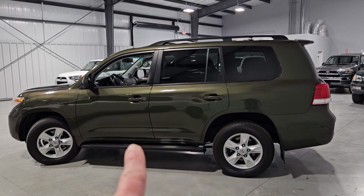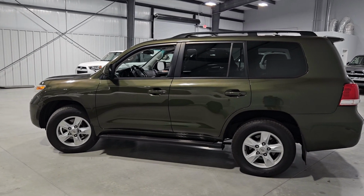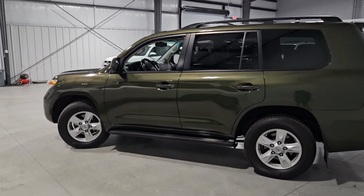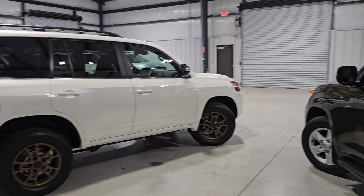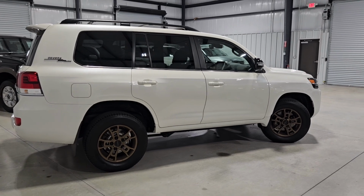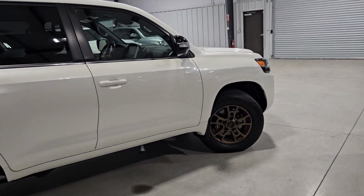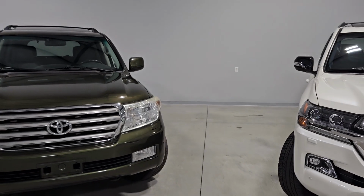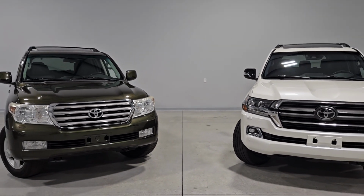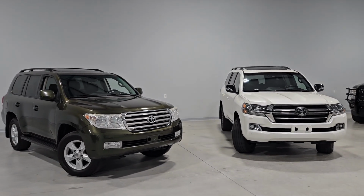If you don't agree with me that this is a Holy Grail 200, I'm not sure what is. There might be one that's missing from these two here, in my opinion, and it's a 0.3, a Nautical Blue Pearl with the Terra interior. I love those cars. That's another super hard to find car. Just sold one recently. I'm sure a lot of you guys saw that, but outside of that, I don't know that you can get two more Holy Grail 200 series Land Cruisers.